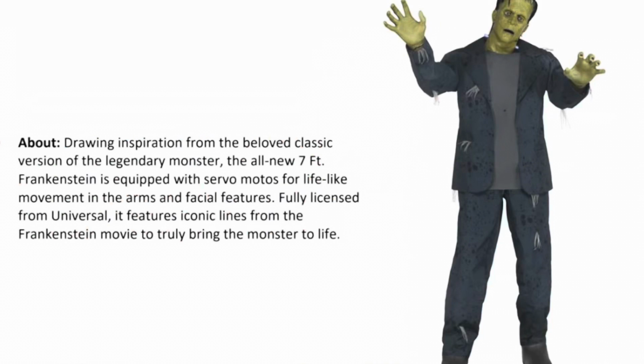It features iconic lines from the Frankenstein movie. Don't know how I feel about that. I don't like giving lines that don't belong to the animatronics. So if it's just grunts from Frankenstein, fine, but if they're gonna throw in the doctor's, whatever, but I don't care though. Guys, I am so excited, if you can't tell already, about this animatronic.